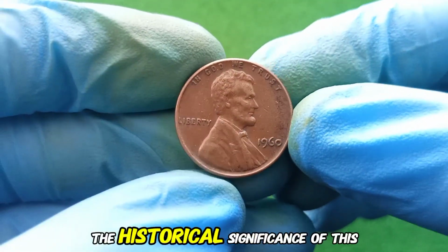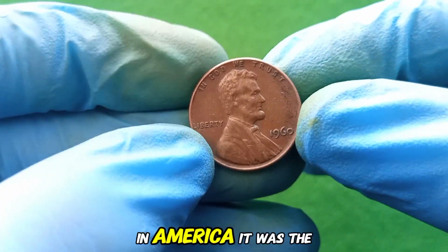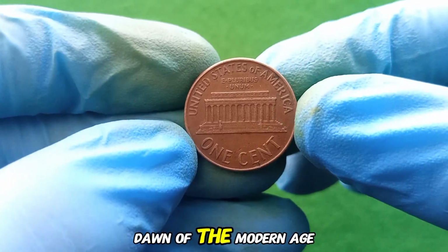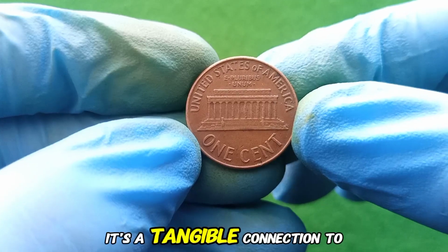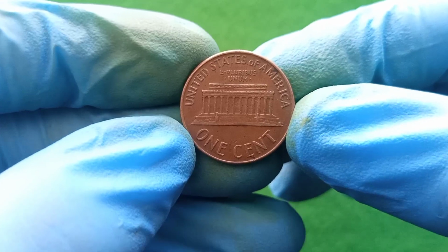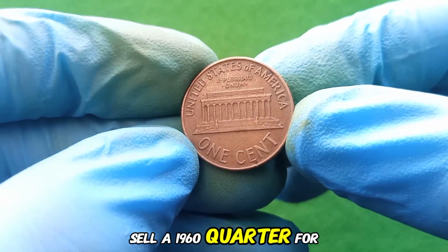Let's not forget the historical significance of this coin. The 1960 quarter was minted during a time of great change in America. It was the era of the space race, the Cold War, and the dawn of the modern age. Holding a 1960 quarter is like holding a piece of that history in your hands. It's a tangible connection to a time when the world was on the brink of transformation, and that alone makes it a valuable collectible. So, how much can you sell a 1960 quarter for right now?